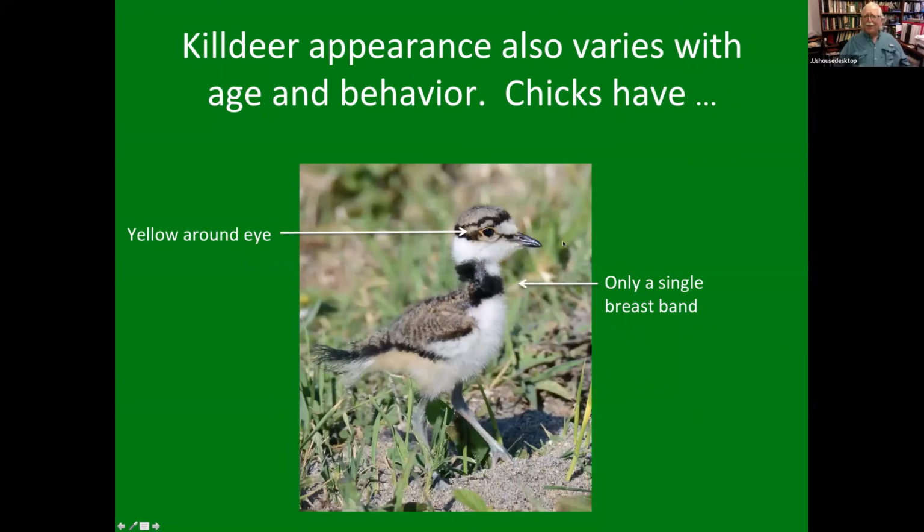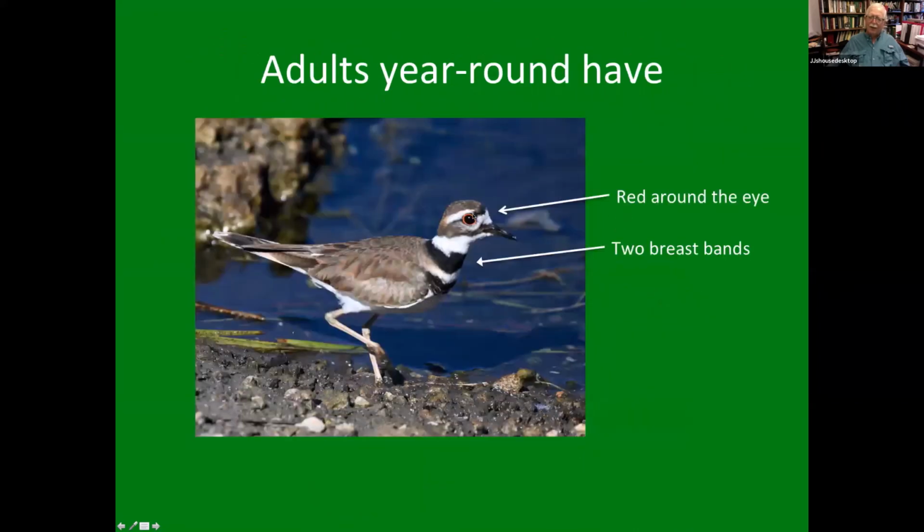Killdeer appearance also varies with age and behavior. Chicks typically have yellow skin around the eye, and they only have a single breast band, whereas the adult has orange-red around the eye and always has two breast bands. But if you watch killdeer very closely, you'll see that the width of the breast bands changes with their behavior.